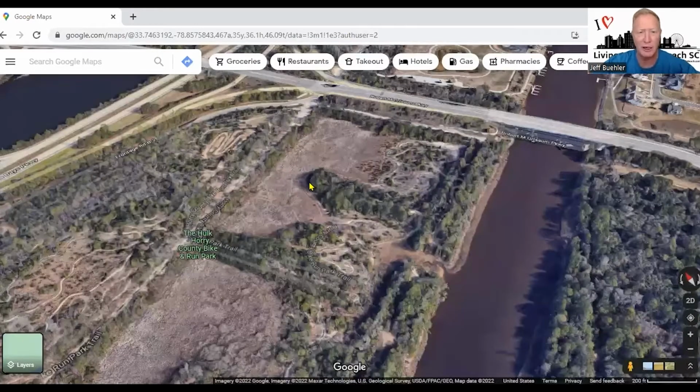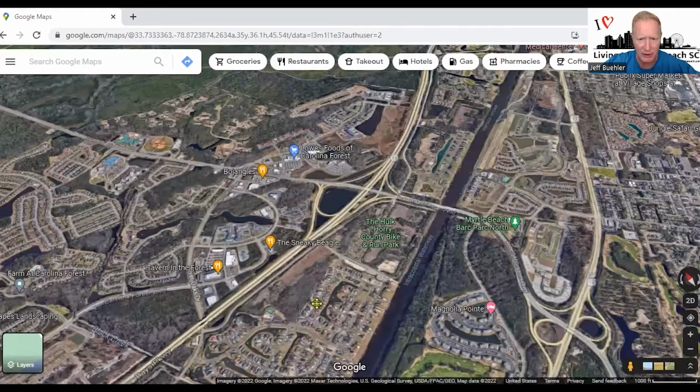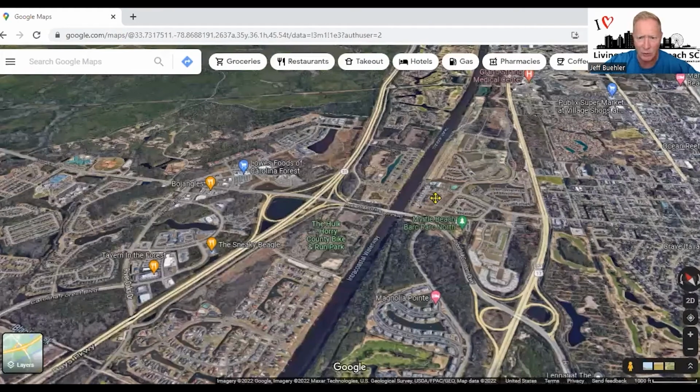They often do triathlons through here, biathlons. So people swim, run, bike. So another neat little feature. We're definitely an outdoors town, and why wouldn't we be with our weather?